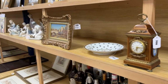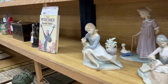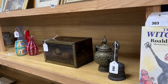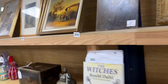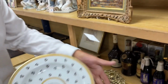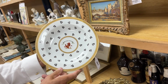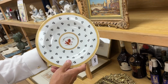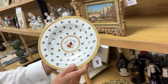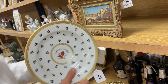And then along the line here, we've got things like Lladro figures, Roald Dahl's The Witches. I assume that's a first edition. And what else did I have in mind? I did reverse, please. Thank you very much, kind lady. This caught my eye. Lot 301. So we have an armorial, I suppose, or crested, just about soup plate, with a "de bon vouloir servir le roi", so sort of with goodwill serve the king, or something along those lines.